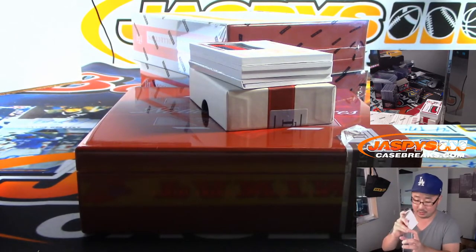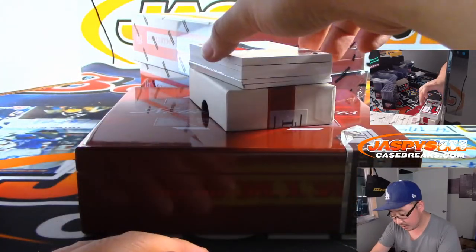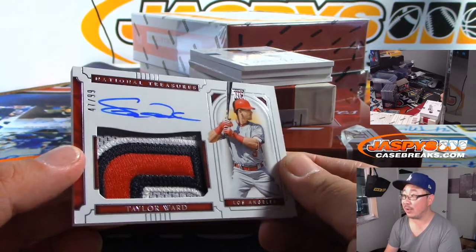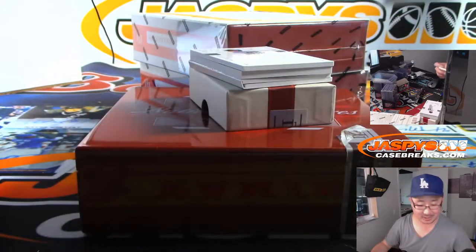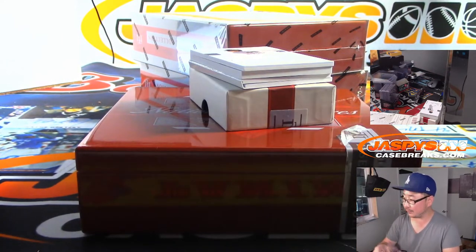There you go, that's a nice one. 47 out of 99, Taylor Ward. Patch it up. For a second, I thought it was Mike Trout, but that still goes to Roger. Still a nice one, Raj. Nice Taylor Ward.